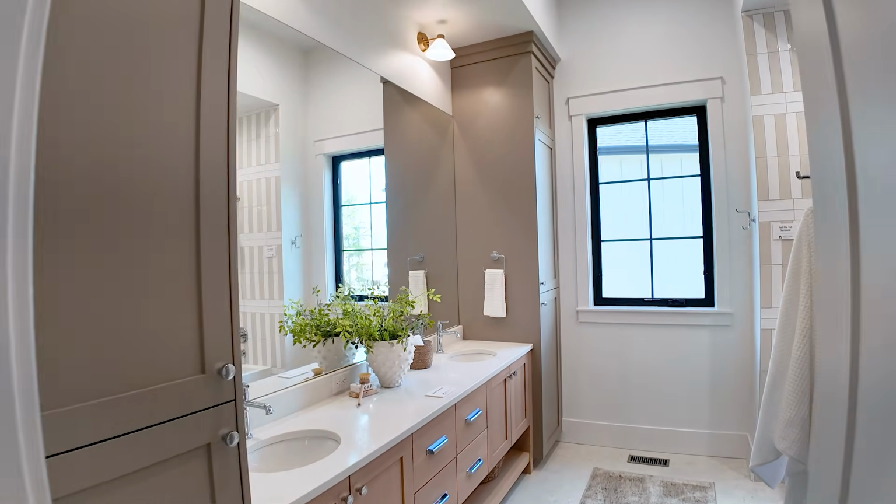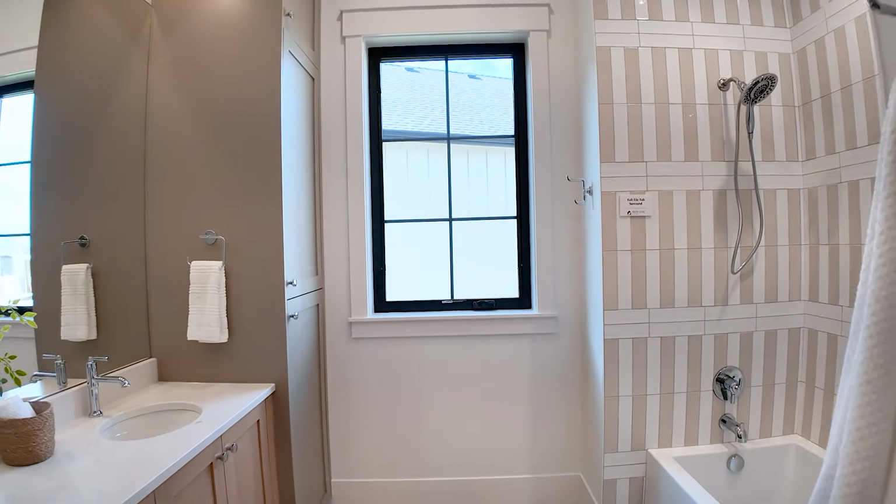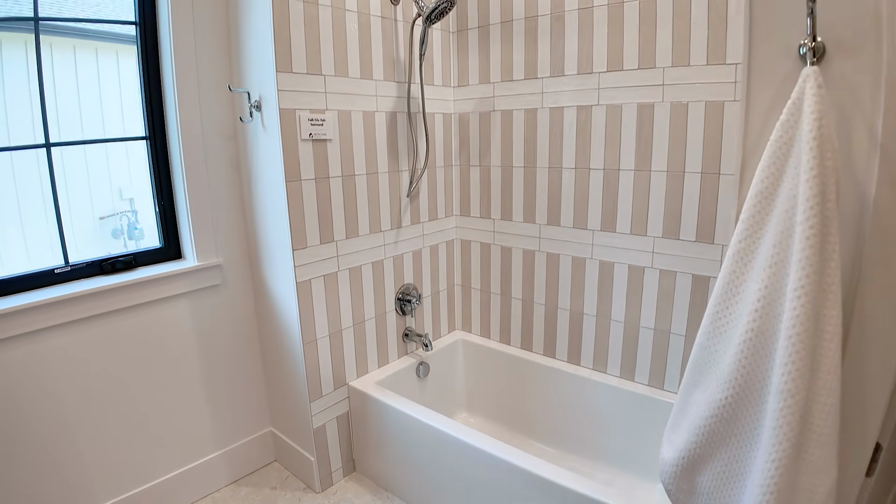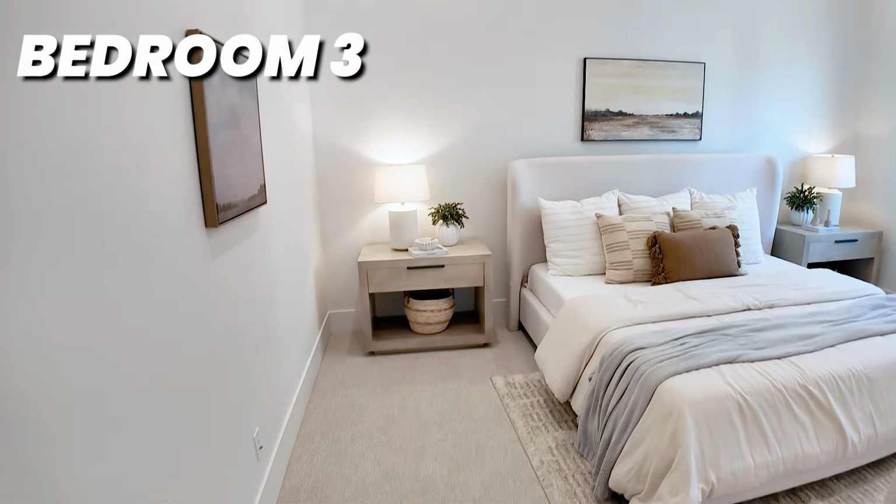It's actually got ceilings in here, as you noticed in that bedroom, stepping up to about 12 feet tall. You have a full tiled shower with a porcelain drop-in tub. No fiberglass at all used in this home. You've also got solid core doors throughout. That's going to help really deaden the sound as it travels throughout the home.